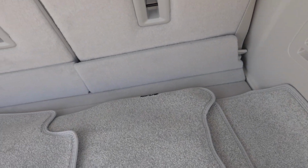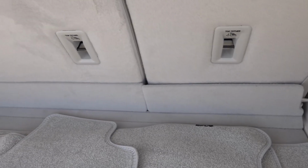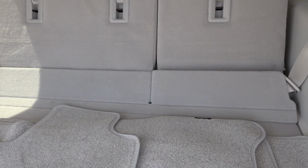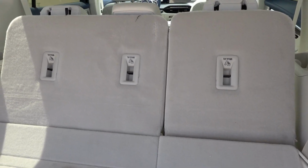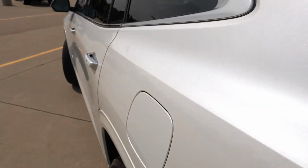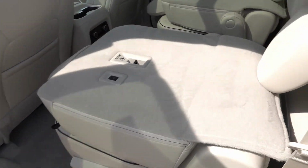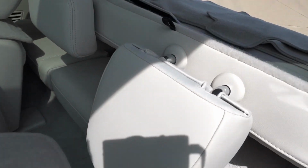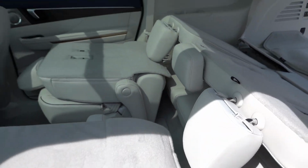So I'll go ahead and demonstrate quickly how to fold the second row seats down. Simply hold the buttons and we'll go ahead and retract both seats. Now, unfortunately, those seats are in the way. And as you can see, the seats themselves actually need to be slid forward just a little bit because the headrests actually do contact the seats themselves. So if you move them forward, it will allow both of the two front seats to go down.